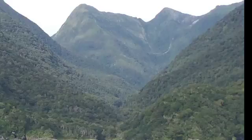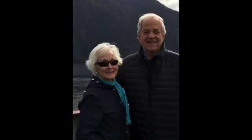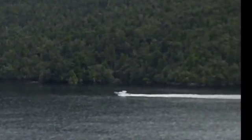Like Dusky Sound, it was wooded and also quite lovely, but again, not very nice weather, and we didn't see it at its best perhaps. The mountain in the distance is Commander Peak, which is one of the higher ones in the area. Both Dusky and Doubtful Sound are very remote, so there are very few boats around, and we didn't see many animals or any sort of creatures, including birds.